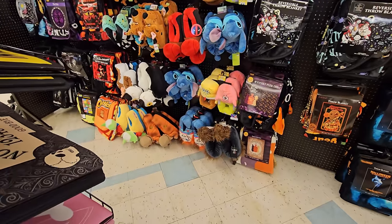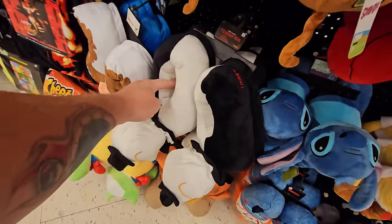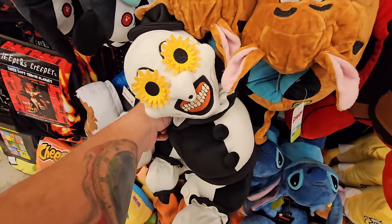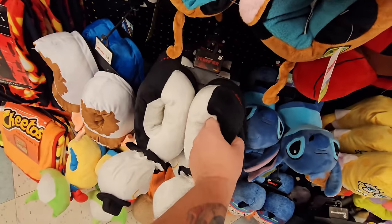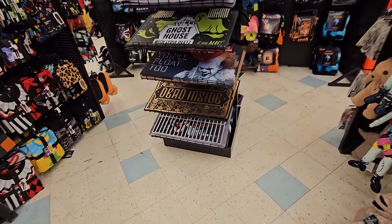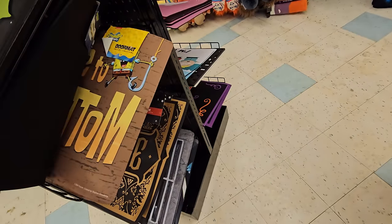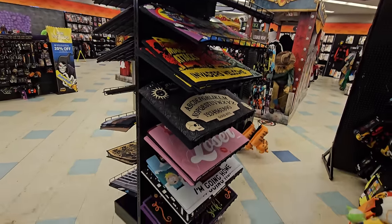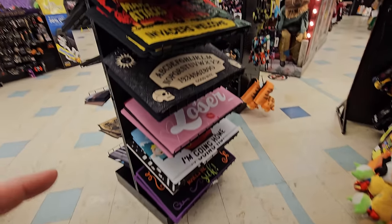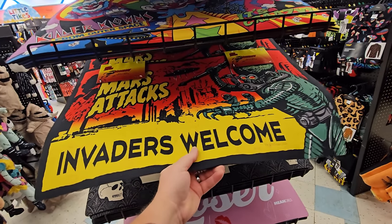However, I do see some slippers that I have not seen in any other store yet. It's the Terrifier slippers. I heard these exist, and this is the first time I'm actually seeing them in person. I don't see any Jason doormats either. I'm pretty sure they have one. No, that's SpongeBob. Seems that I have seen them before, but I don't see any in here today. I do like this Mars Attacks Invaders Welcome doormat, though.